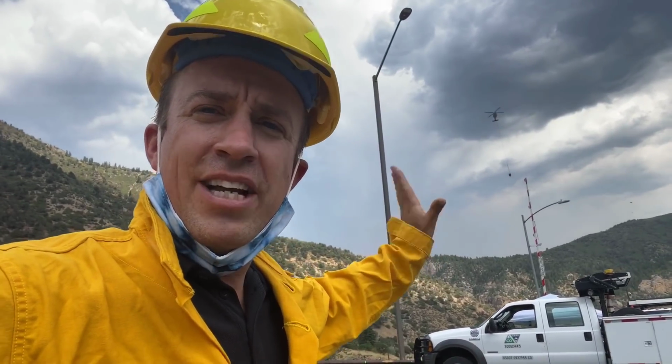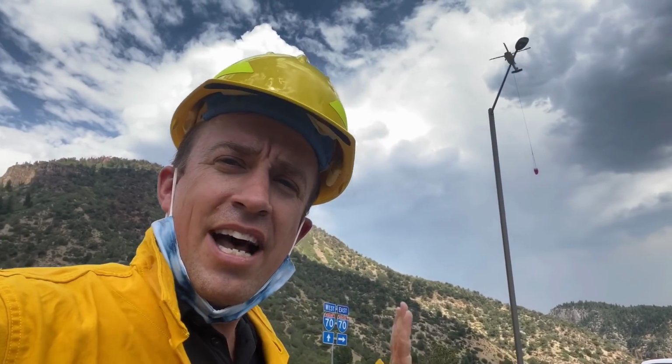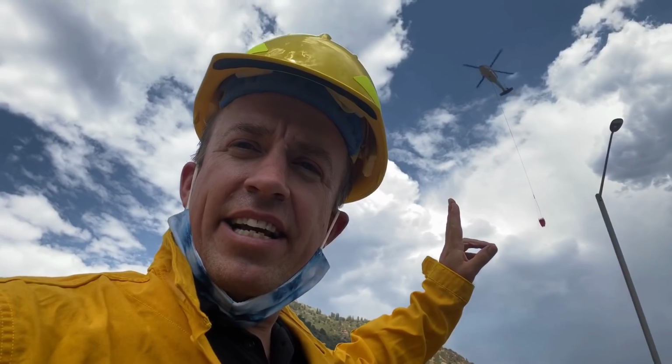Here you can see another helicopter coming in to refuel. This is inside the perimeter of the Grizzly Creek fire, and they are working hard with this aerial assault to keep those hot spots under control on the east side of the canyon. We passed a couple of those coming in, and here you can see these helicopters, heroes of the air, coming in and picking up that water and fire retardant and dumping it on those hot spots.